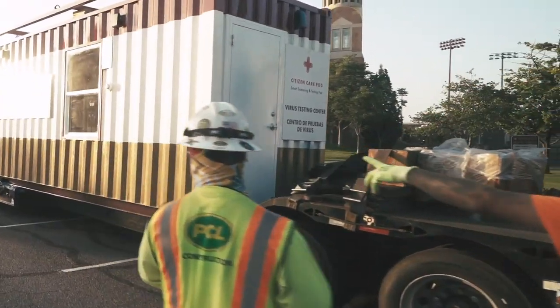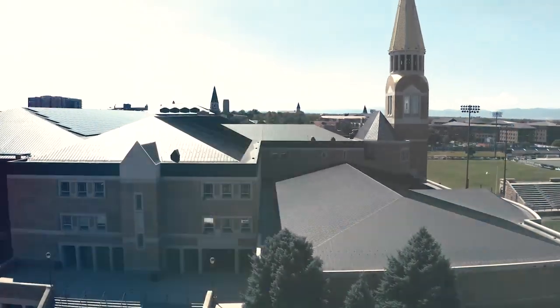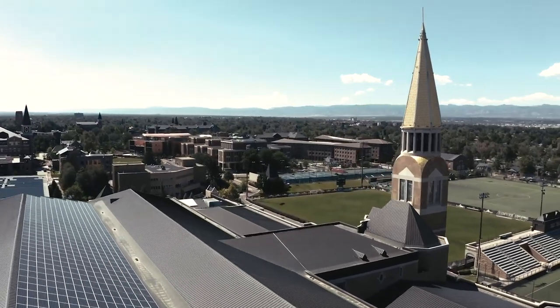I'd like to praise DU for their innovative thinking here and forward-thinking attitude. This is going to be a real benefit to their community. This allows us to welcome our community, to show them our level of preparedness to adapt to the changing circumstances.